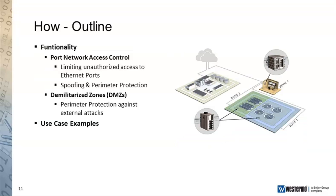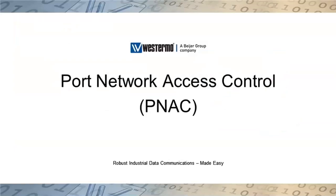So regarding port network access control, that concerns limiting unauthorized access to your local Ethernet port. So this is a kind of local attack, and that addresses both spoofing and some kind of local perimeter protection. And demilitarized zones, that is more from external attacks. Someone would like to attack you from the internet. Okay, so here we go, starting with the functionality.